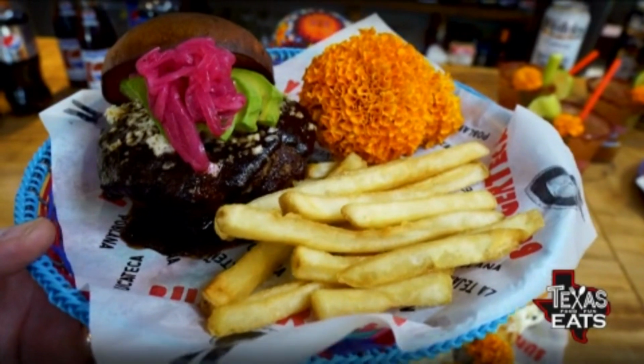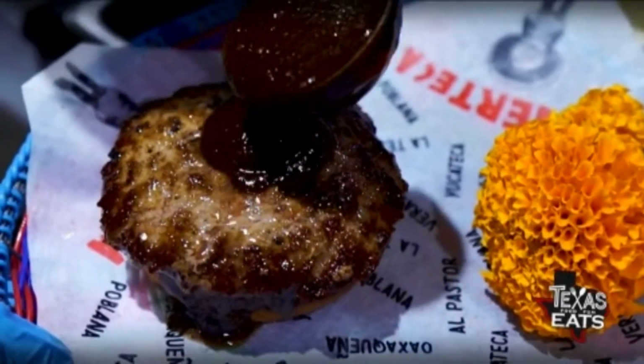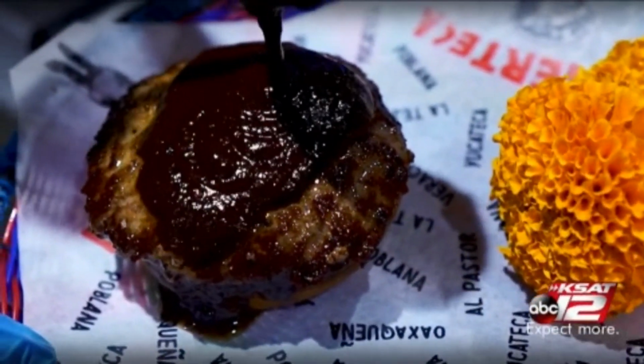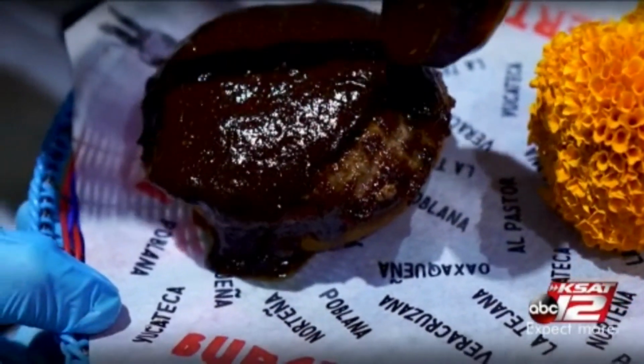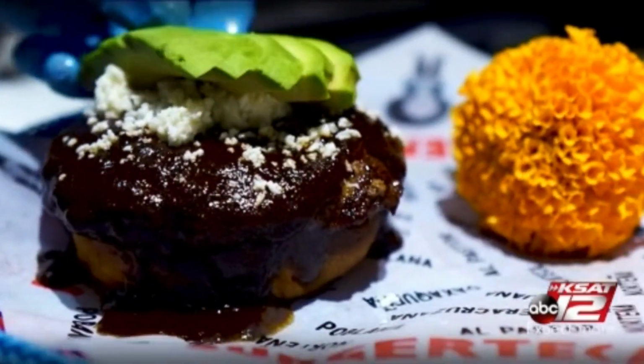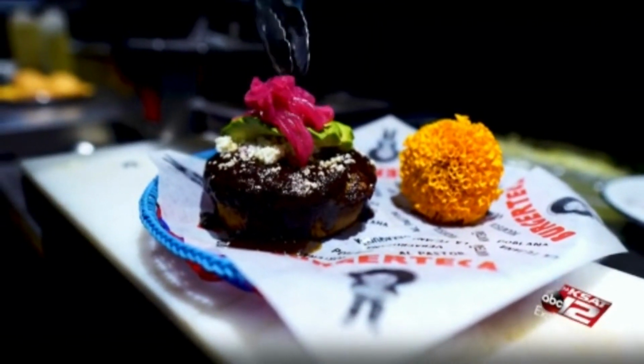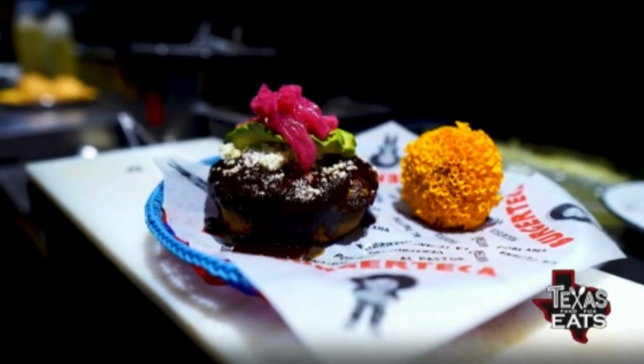I want to talk about this one in the front here. It's very colorful. That's our Oaxaqueño burger, right? And we wanted to, of course, incorporate our culture into all of these burgers. This has mole negro, which we prepare in-house. It has a lot of punch from those pickled onions, which are a signature of the Yucatan, and it goes so well with the mole, the creamy avocado, the queso fresco.